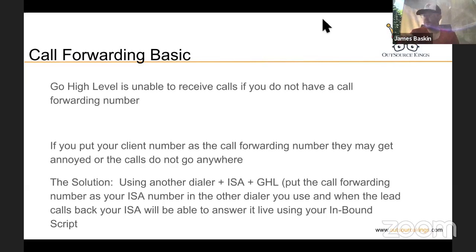So call forward and basics. So I wanted to keep this just basic. If you have Go High Level and you have call forward turned off, it is not going to send the phone call anywhere when they call back. It's going to show up as a missed call. Sure, you can have automation. If you put a call forward number for your client, the chances that you annoy your client are probably going to be pretty high, because then you've got an ISA or whoever calling the leads. And then when the people call back, which people do, then all of a sudden your client's phone rings and then they might not have any clue what's going on.